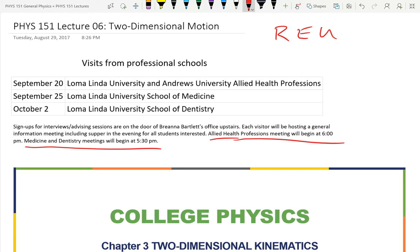There are lots and lots of summer research opportunities out there. They pay you in the ballpark of $4,000 for the summer, plus your room and board, plus travel. So basically they pay for all your expenses and then they give you like $4,000 at the end of the summer. So it's a really great opportunity to get in and do some research.